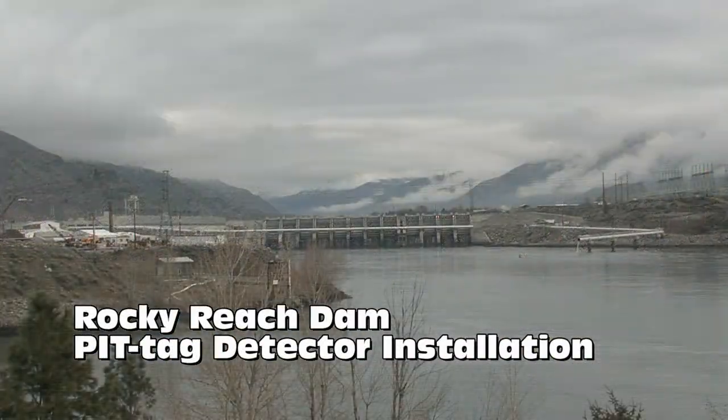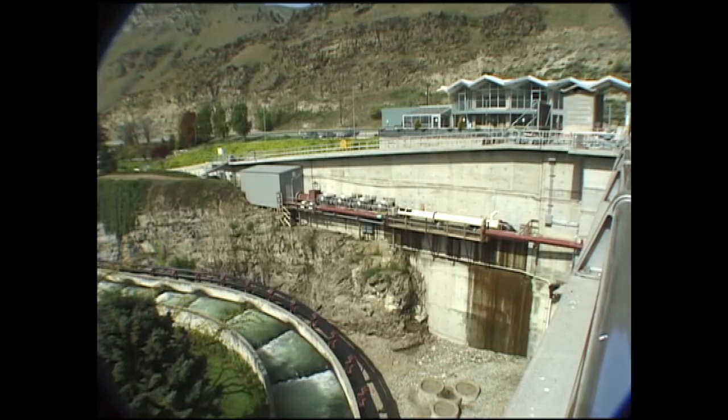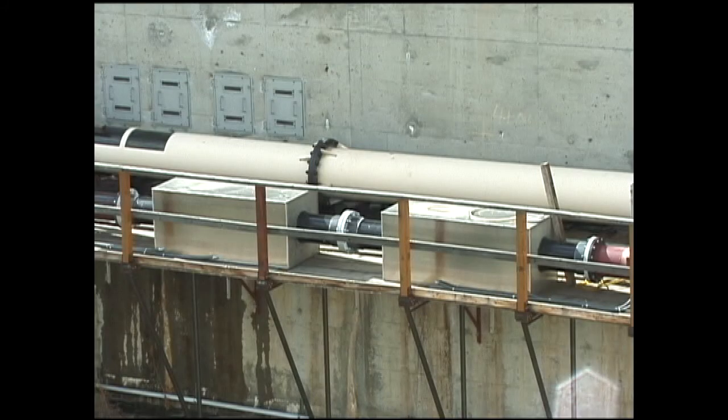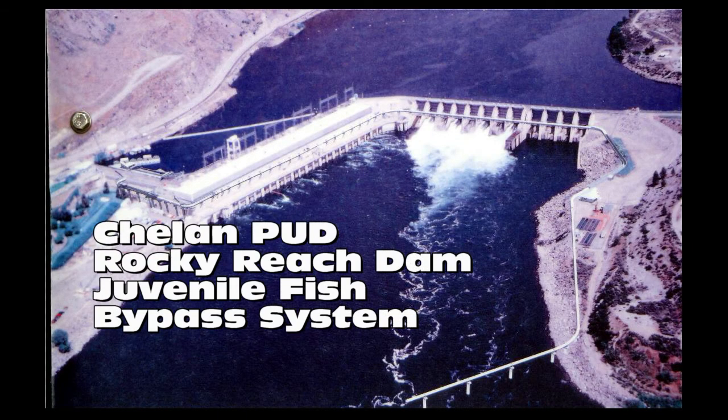A critical element of the Wells survival studies has been the ability to interrogate pit-tagged fish at Rocky Reach Dam, located just 45 miles downstream from Wells Dam. 13 years ago, Douglas PUD worked with Chelan PUD to install a pit tag interrogation system in the then Rocky Reach prototype bypass system. In the ensuing 10 years, Chelan PUD has constructed a new permanent juvenile bypass system that at the time of construction did not have the ability to house a pit tag detection system.